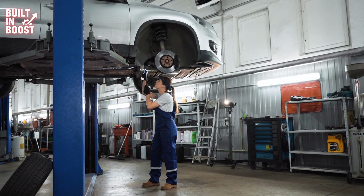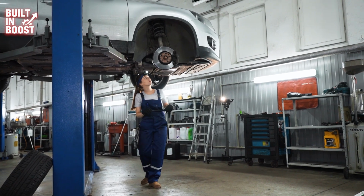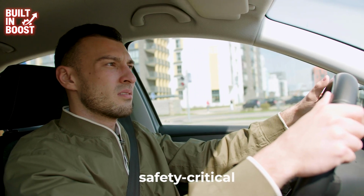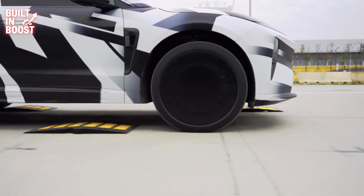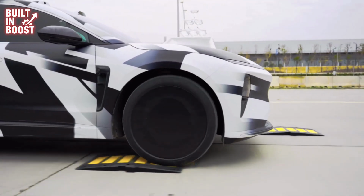If a tech finds excessive play in your ball joints, leaking struts, or a cracked bushing, it's game over. You might still think the car drives fine, but those components are safety critical. Worn suspension affects steering response, braking distance, and even how your tires make contact with the road. And it's not just about passing or failing.